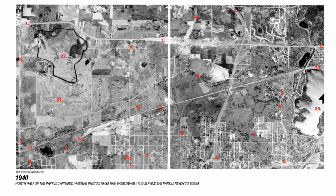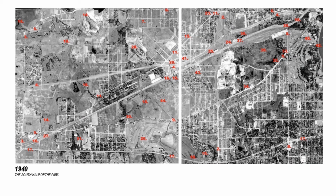So in our book, we reproduced the north half of St. Louis Park, the 2 quadrants, and the south half of St. Louis Park. And we've keyed the various sites of interest in the city with little red numbers so that people can follow what was there in 1940 and what wasn't.